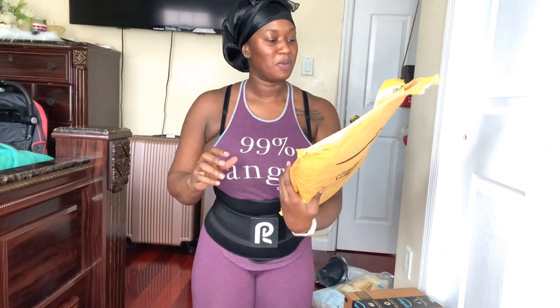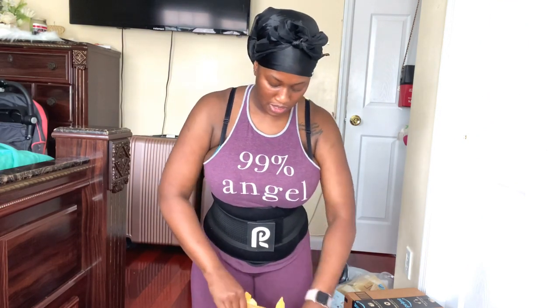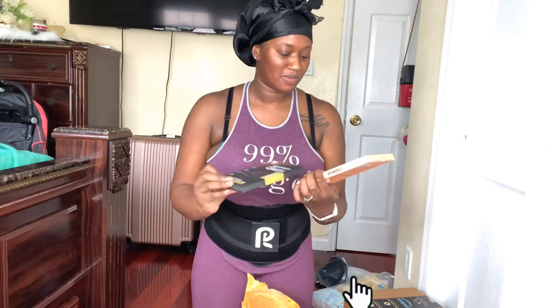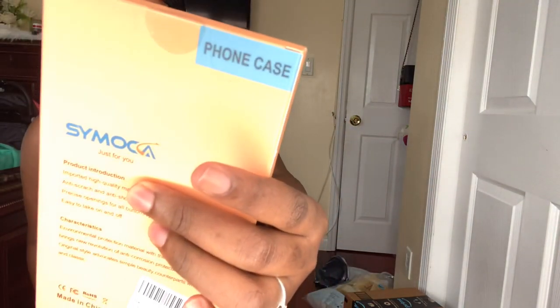I feel like I want to open this. So I'm gonna be opening this. This is from Amazon. No specific name on here. Oh, okay. Oh my god, I totally forgot about these. These are tempered glass for my phone and screen protector. And I also have this. Let's see. It's a phone case.